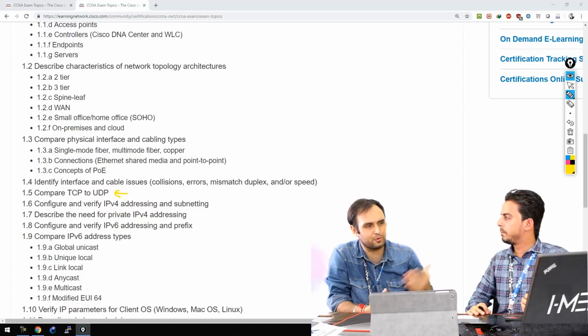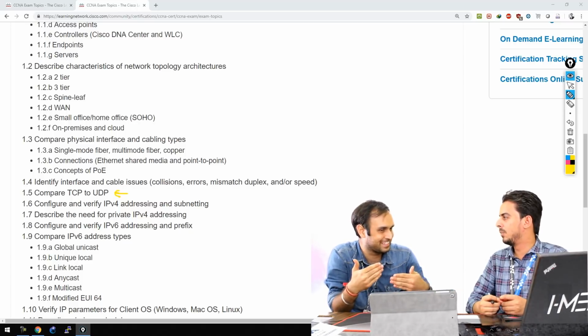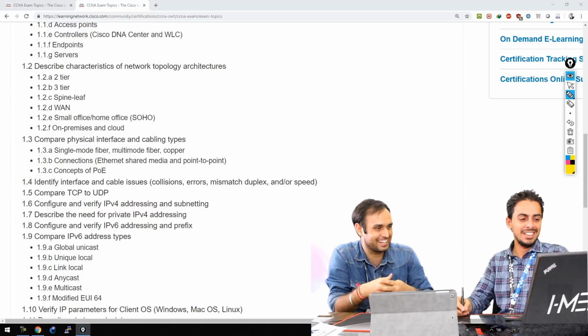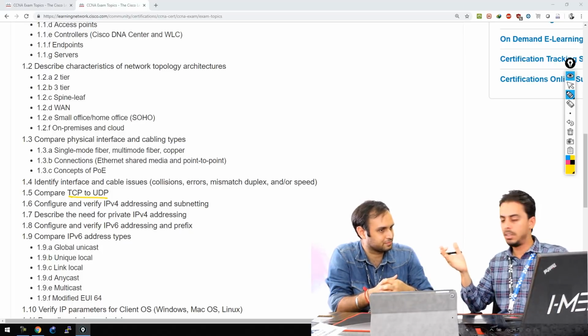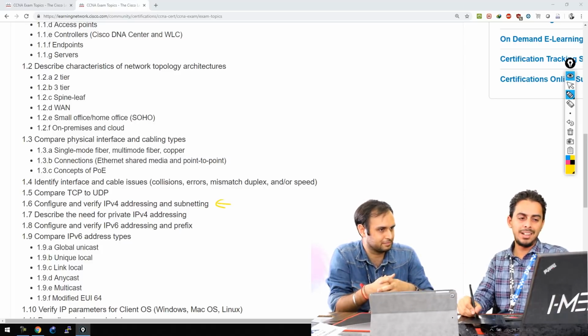But I think anybody who wants to really train someone, from a trainer's point of view, obviously you'll have to start with OSI, TCP/IP. I think Wendell Odom still will start the book with that. Obviously, he will go through with that. So once we are done with the comparison part of TCP/IP and TCP and UDP, we'll go for the, as usual, IPv4 addressing and subnetting part. It has to be there.